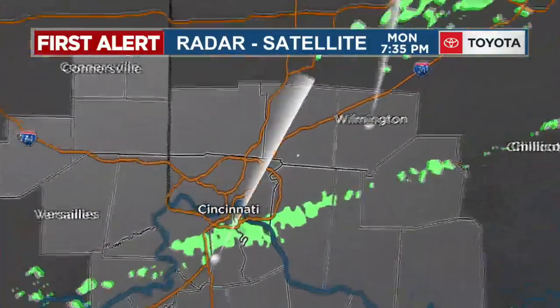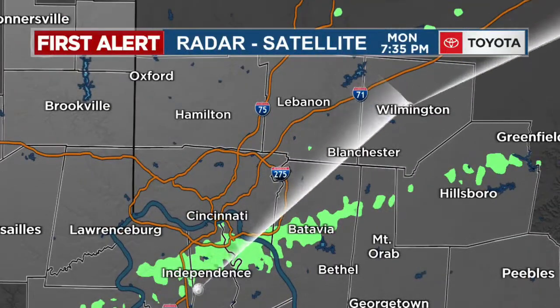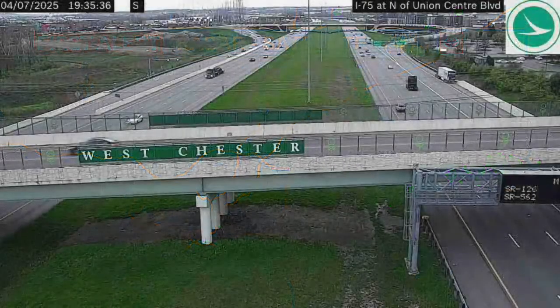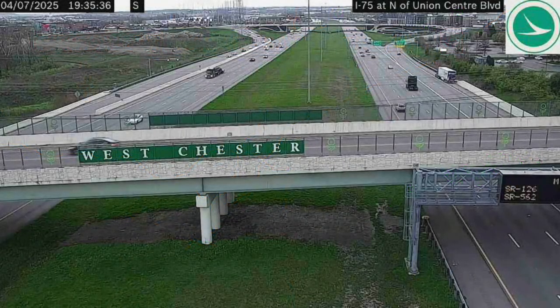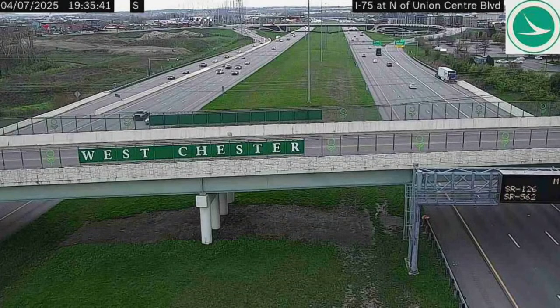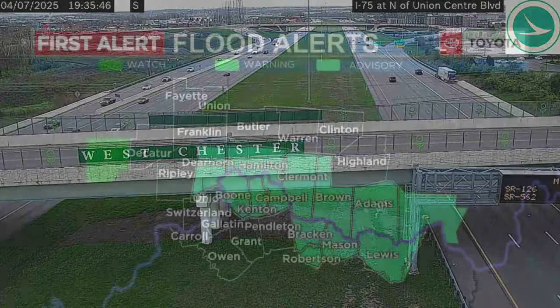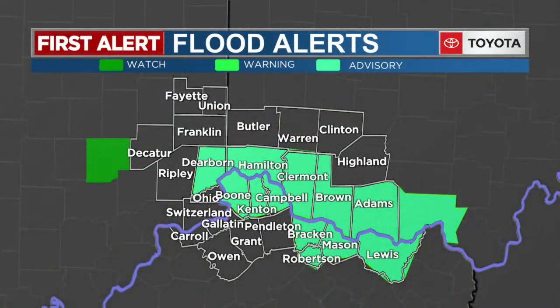Okay, and if we zoom in a little bit more, you can see they've pretty much gone. There's not much left of them. There might have been a sprinkle here and there, but I doubt that anybody got enough to even wet the ground. And even though they had it falling for about a half an hour up in Westchester, this is I-75 just north of Union Center Boulevard, there's no hint of any kind of rain having fallen there. So definitely just sprinkles. Flood advisory still in effect for Dearborn, Hamilton, Clermont, Brown, Adams counties in Ohio, and Boone, Kenton, and Campbell, Bracken, Robertson, Mason, and Lewis in Kentucky.